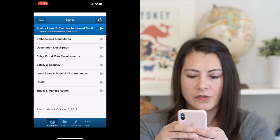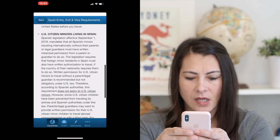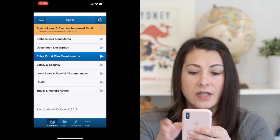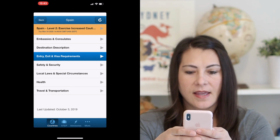But anyway, that provides helpful information, visa information as well as what the requirements are, and any other type of helpful information that I would need to know before I plan my trip. So that is it, and that is pretty helpful.